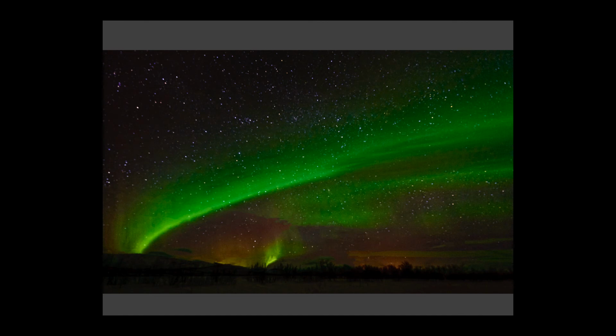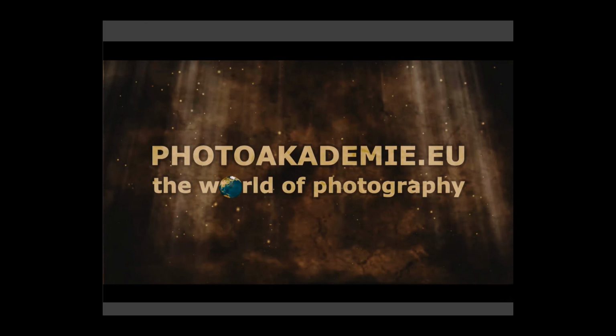And this is the last image from these polar lights, and one of the last images of our photo walk up in the northern Lapland of Sweden. And that's it. My second part from the photo walk in Kiruna.